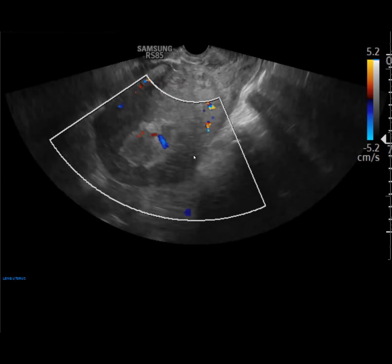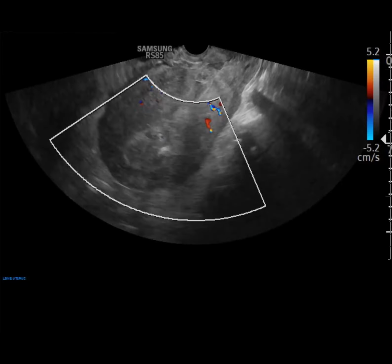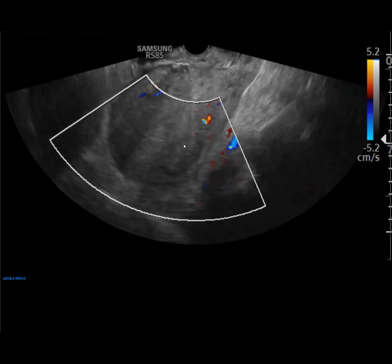I'm making this point also for the residents: you can't just put color on stuff, because you can always get artifacts. You always want to put a true Doppler on it and see if it's arterial or venous. I don't know if I have a pulse Doppler on this, just color. Rookie move, man. Maybe it was a fail.